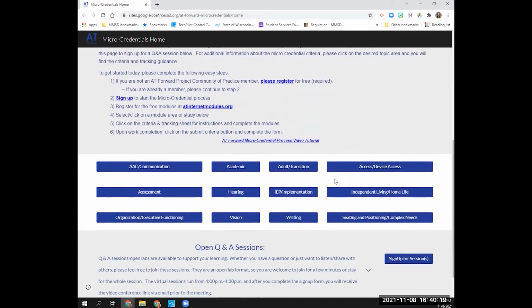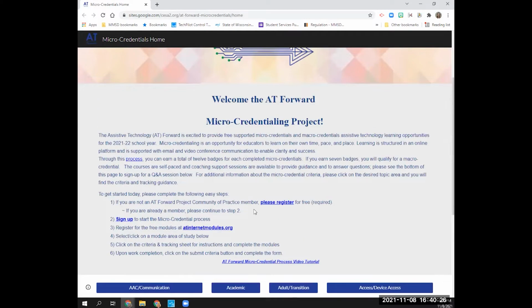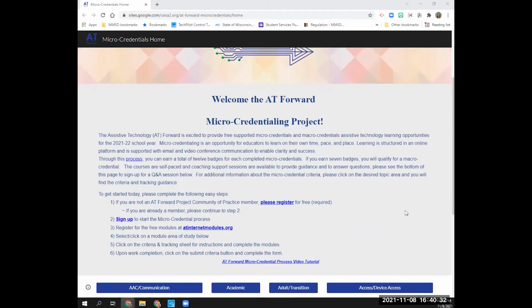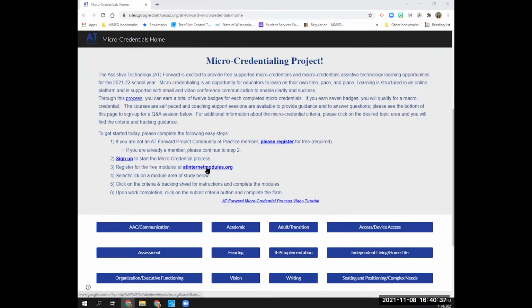And we have several people who have already received some of their badges. Basically, how it works is you go to this webpage. You can look at the process there. It's pretty easy. You sign up for the micro-credentialing. You actually then go to the ATEM modules and you'll sign up for those.